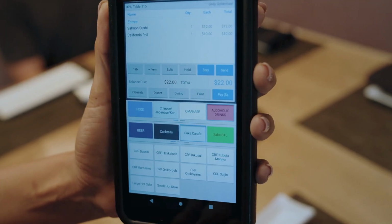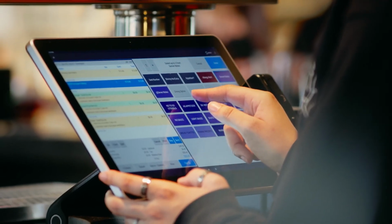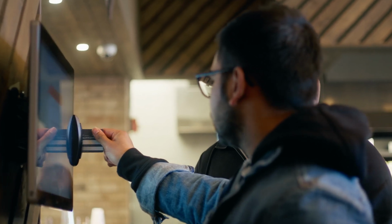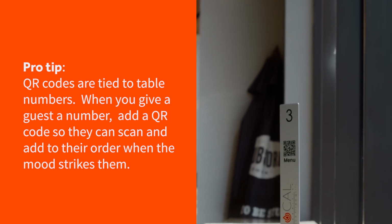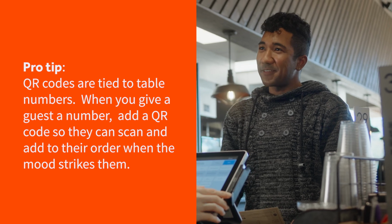If they don't order from staff with a handheld, then they can still easily order with the cashier or on a kiosk. No matter how they order, guests are given a number and find an open table or a spot to wait for their to-go order. This flow leaves everyone happy, including your staff, who no longer shudder at the thought of a lunchtime rush.